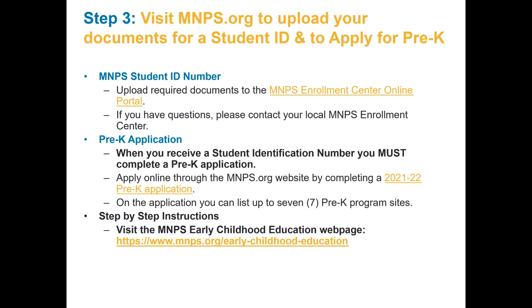Step 3. Once you've gathered all of your documents, you're ready for step 3. You can now visit the MNPS website to upload your documents for a student ID and to apply for pre-K. To obtain your student ID number, you'll need to upload the documents we just discussed to the MNPS Enrollment Center online portal. Once all required documents are uploaded and reviewed, you will receive an email with your child's student ID number. If you have questions or issues during this step, you can contact your local MNPS Enrollment Center.